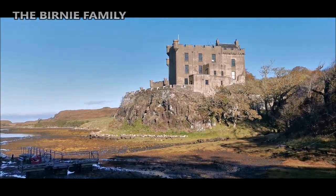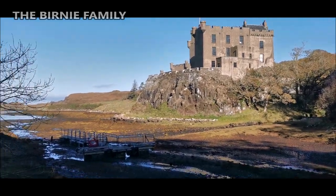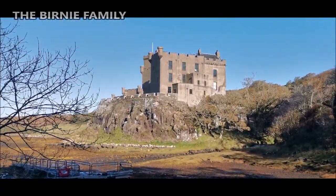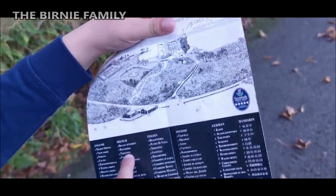Isn't it such a shame we can't get in, though? Imagine, I can actually see, I wonder if you can get up top when it's actually open. Maybe after coronavirus, yeah. We can come back. We'll be back to Dunvegan, guys. Guys, look, if you speak different languages, you can read on the map there. That's right, you're keeping us right, aren't you, son?